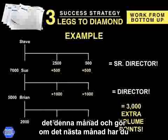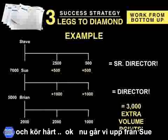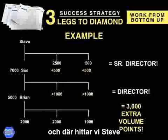And if you do it this month, and you let us show you how to do it again next month, you're going to be looking at a $2,000 check. So Sue gets excited and she goes for it, okay? Now what we do next is we keep going up from Sue. And now we find Steve, right?